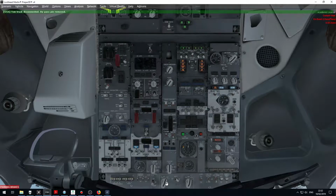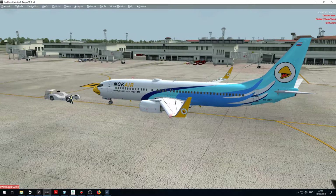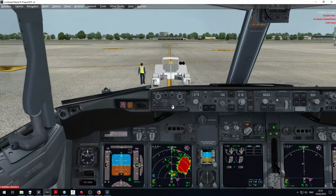Tow truck disconnected. Bypass pin removed. Left is clear. Right is clear. We have to depart quickly because of the thunderstorm.